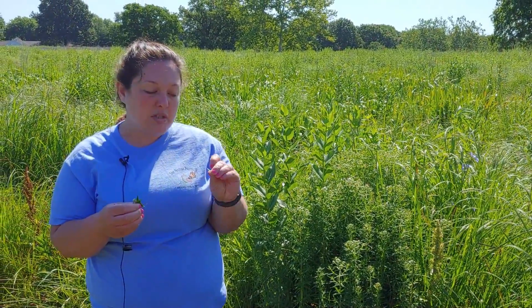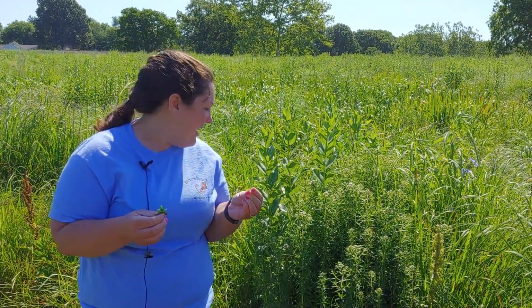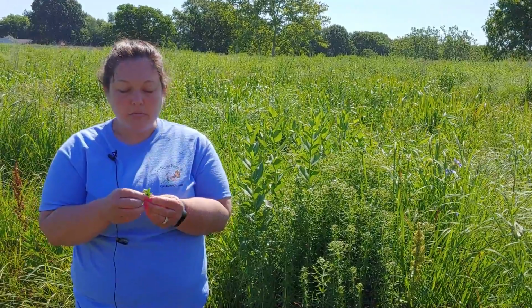We have a few different species. We have slender mountain mint and hairy mountain mint. I'm not sure which one this one is. It could be either one. They look very, very similar. But it has a very, very strong mint smell to it.